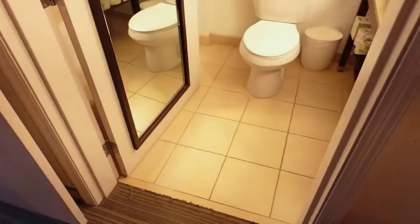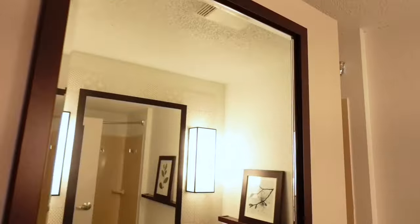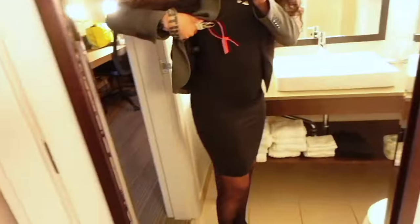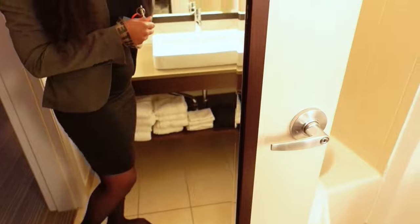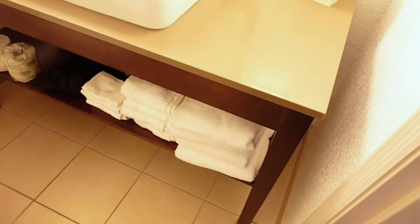So here's the bathroom. Really nice. I love this mirror. Oh my god, check the fit. This is the dress I got from the thrift store, but yeah, this mirror is so cute. Airport outfit check. This is the mirror and the sink.